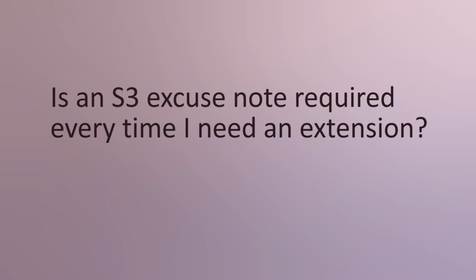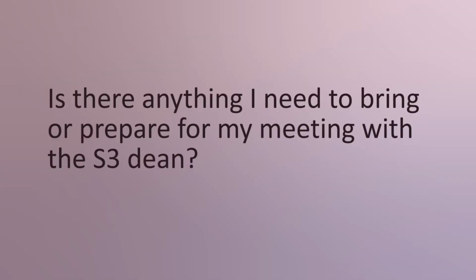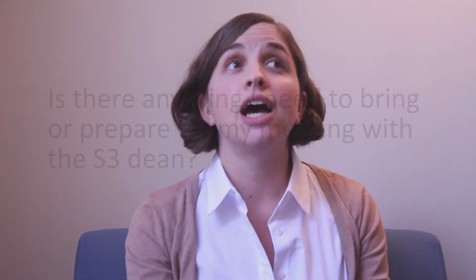Is an S-cubed excuse note required every time I need an extension? Not necessarily. Granting extensions is ultimately up to the discretion of the instructor of the class, and different instructors have different expectations for extensions. Although most faculty probably do expect that students will be in touch with a dean from S-Cubed before they consider granting an extension. So generally speaking, it's just recommended that if you're going to request an extension that you be in touch with Student Support Services.